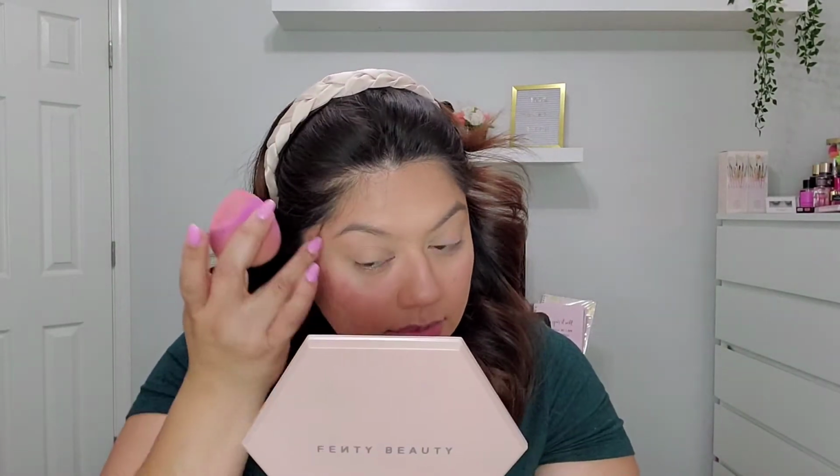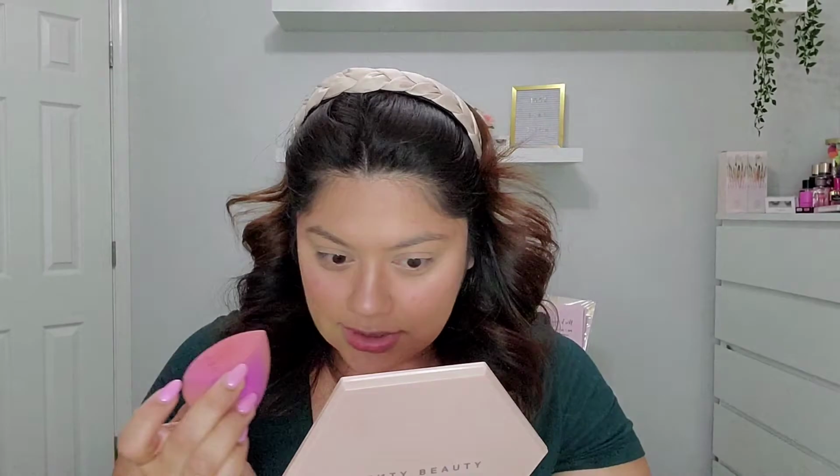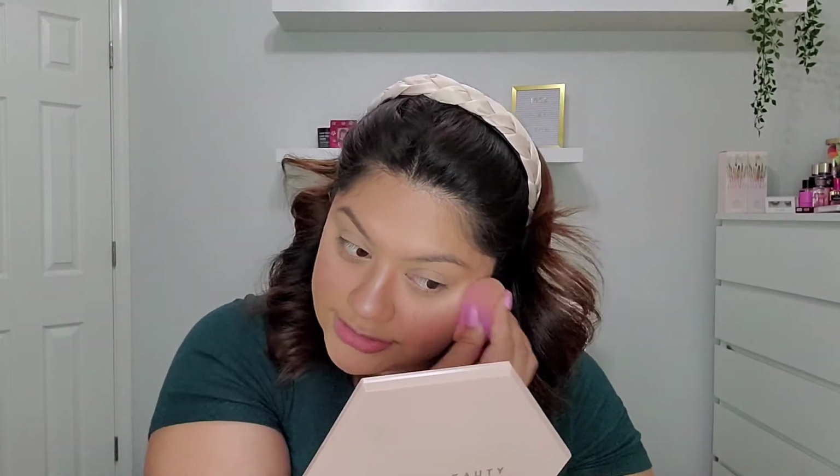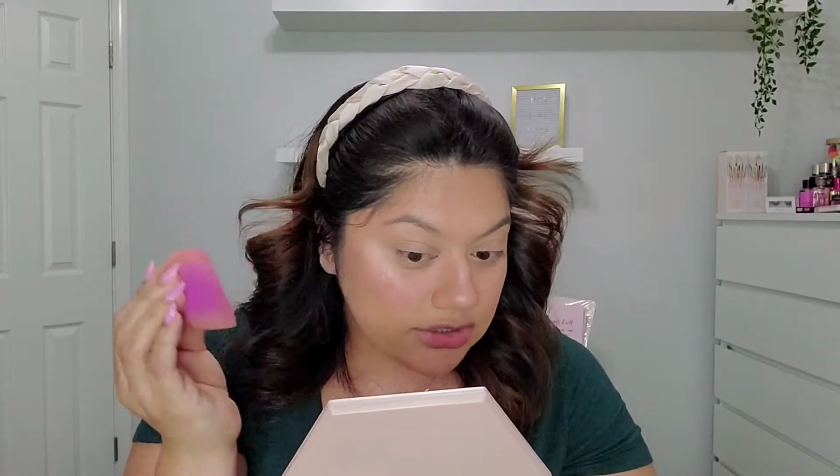Ooh, it's really bright. I went a little light because I prefer something to be a little light than too dark for me. Oh. It looks like white on me now. Oh no, no, no, no. That looks really, really light for me. Okay, I got this shade. Probably should have started there. I got this shade 2.5.